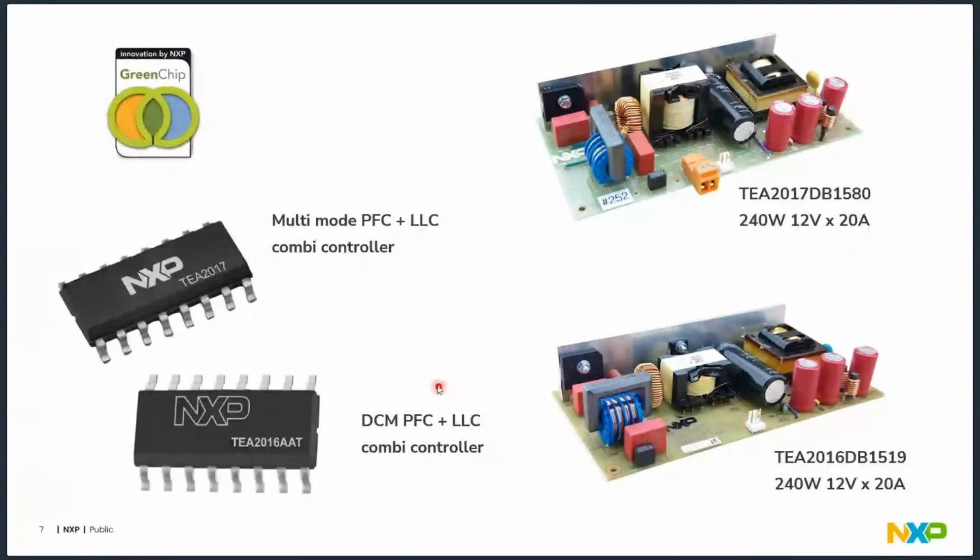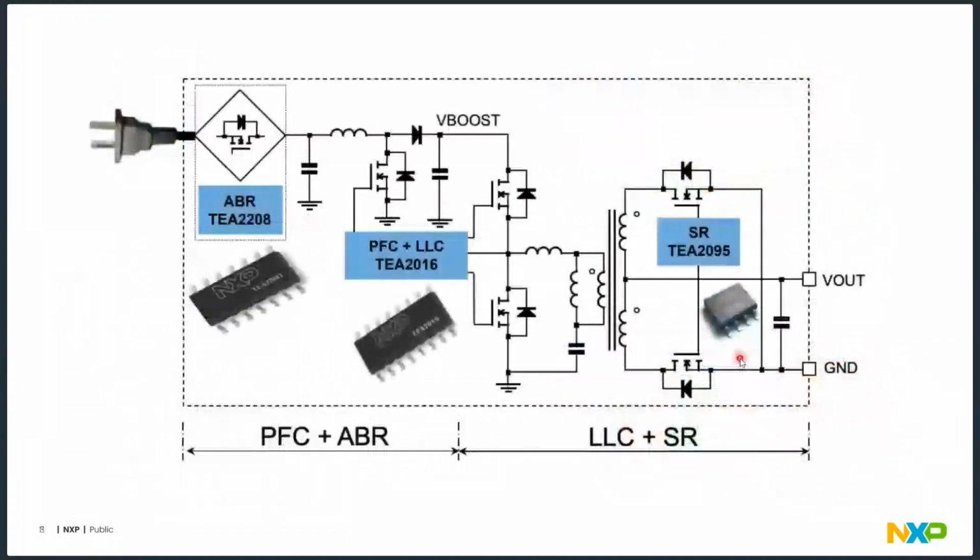And then at NXP, we have two popular controllers at this moment. It's the TEA2016 and 2017, and they can be used on such a board. And this is a demo board, which is an example of that. So I'm going to do the story on this topology and then zoom in on that low power condition.